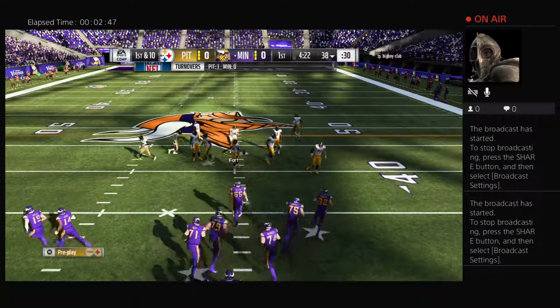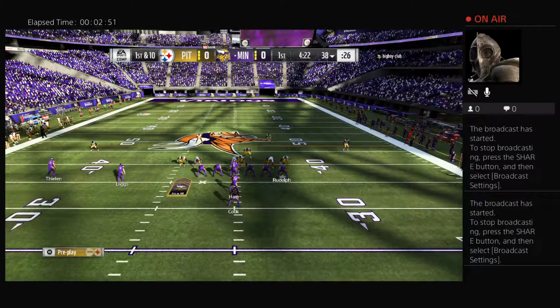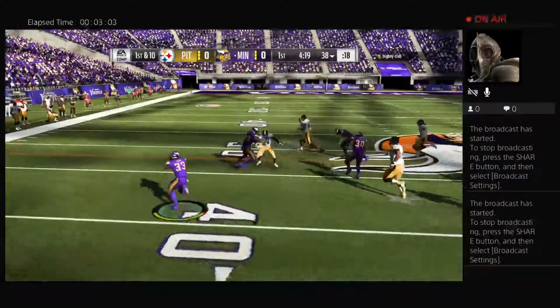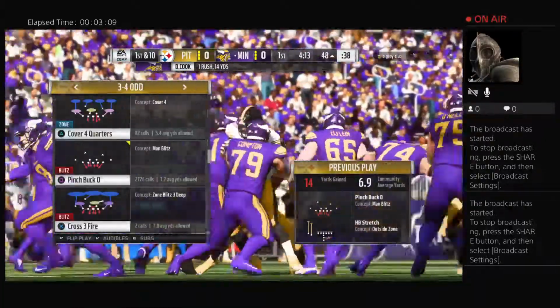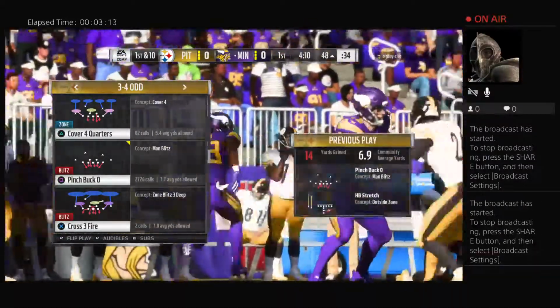Cousins and the Vikings with a 1st and 10 at their 38. Watch tight end's right. 3 now. Check 9. Now the first carry for Dalvin Cook. Room to run past midfield. He gets it across the 50 and down to the 48. First play of the drive going for 14 and also going for a first down.